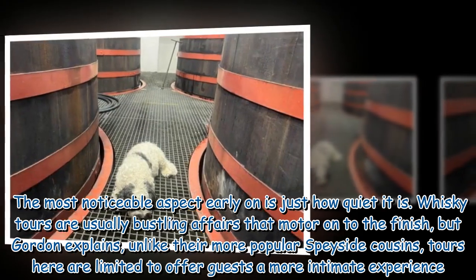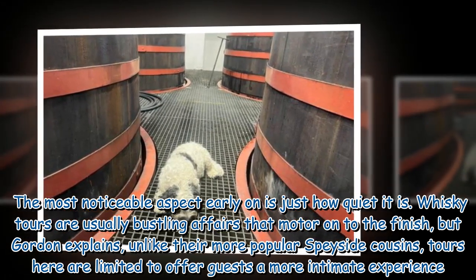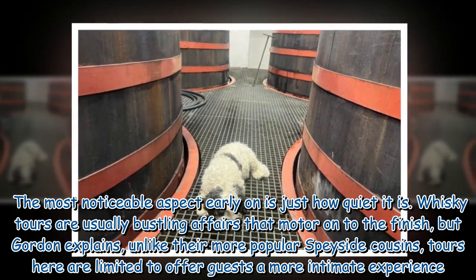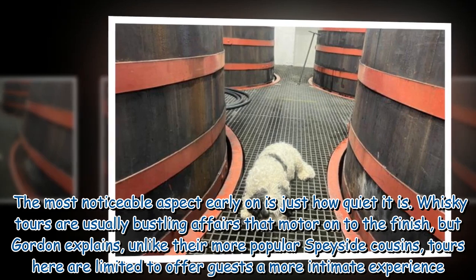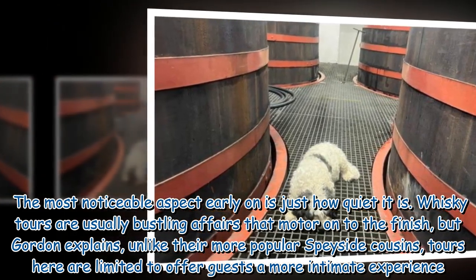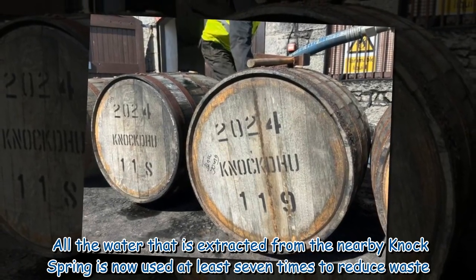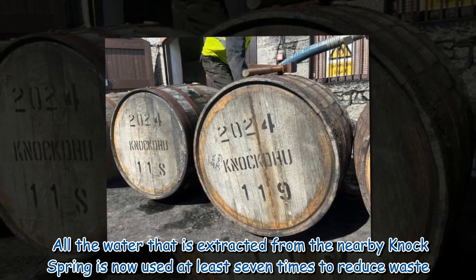The most noticeable aspect early on is just how quiet it is. Whiskey tours are usually bustling affairs that motor on to the finish, but Gordon explains, unlike their more popular Speyside cousins, tours here are limited to offer guests a more intimate experience. All the water that is extracted from the nearby Knock Spring is now used at least 7 times to reduce waste.